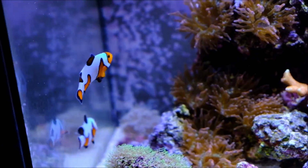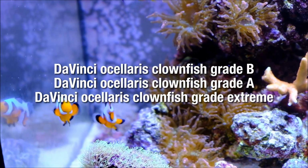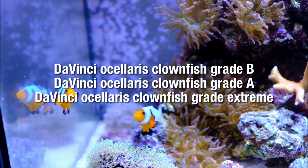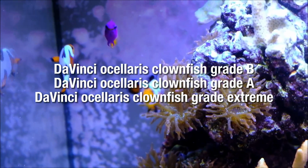There are 3 primary grades of Davinci Ocellaris clownfish: Davinci Ocellaris clownfish grade B, Davinci Ocellaris clownfish grade A, and Davinci Ocellaris clownfish grade extreme. All range in size from 1 to 3 inches.